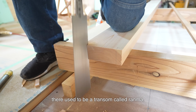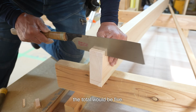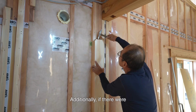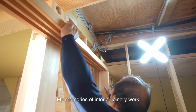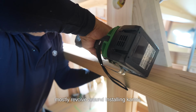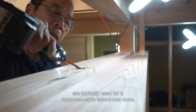Previously, there used to be a transom called ranma, requiring 4 kamoi. Including the kamoi below the ranma, the total would be 5. With 3 ranma, the total number of kamoi would reach 15. Additionally, if there were a tokonoma, oshire, and study, the total could exceed 20. My memories of interior joinery work mostly revolve around installing kamoi. Nowadays, only 3 to 4 are typically used for a Japanese-style tatami mat room.